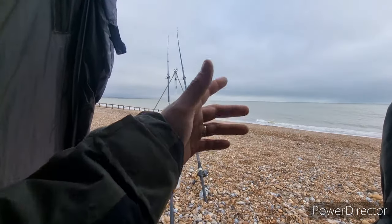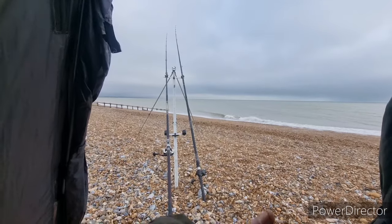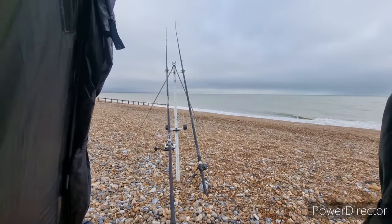I don't think, and again, the water's dirty, so the beads are not really doing anything to help me out today at all. Maybe giving it a bit of movement, but the colour wouldn't matter. It wouldn't matter at all.